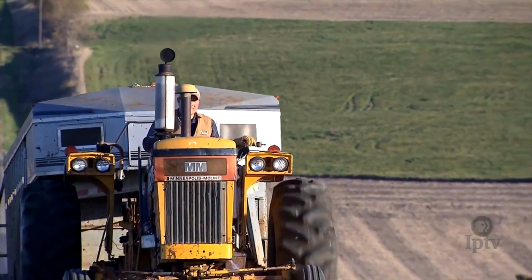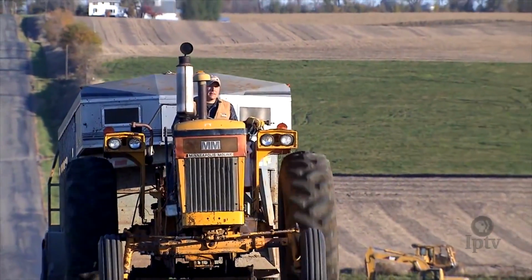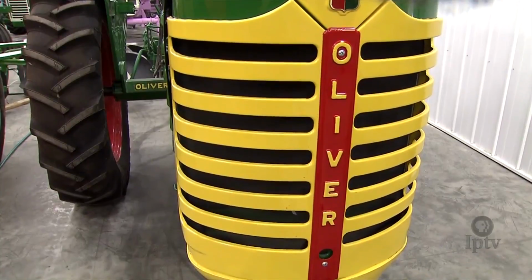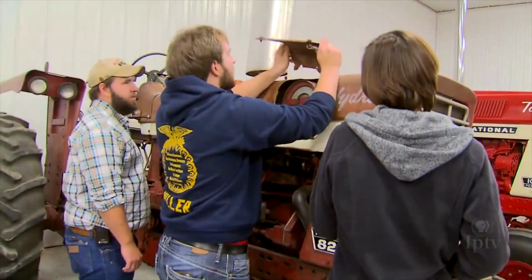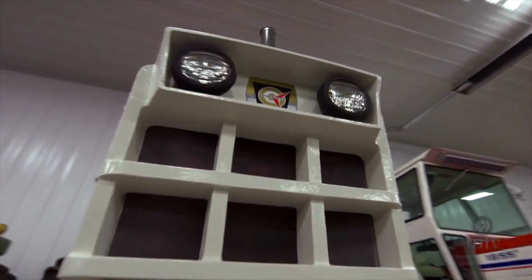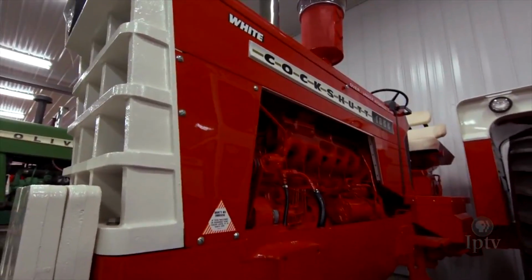Now, these mechanical beasts hold a special place, both in the history of agriculture and in the hearts of those who've lovingly restored them. Now, my Mini wears its work clothes. But these tractors have been transformed by Patrick Miller and his siblings into works of art. It's their way of telling the story of how these machines revolutionized American agriculture.